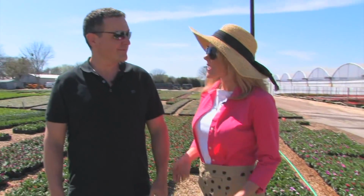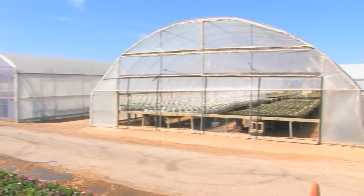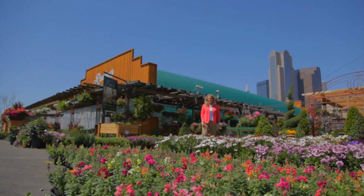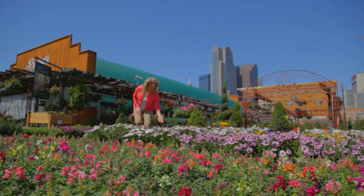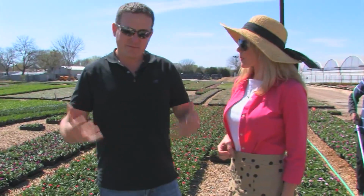So Matt, this is the final stage in the whole process. It is. They went from stage 1 in the cutting house, as you saw, to stage 2. And then out here to stage 3 outside is where they finish off. They'll harden off, they'll get acclimatized to this location. They're grown in Dallas, for Dallas. That way there's no shock coming from a southern or northern climate. They're ready to go.